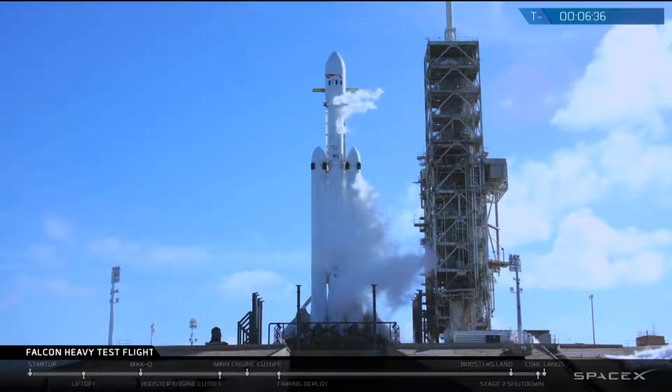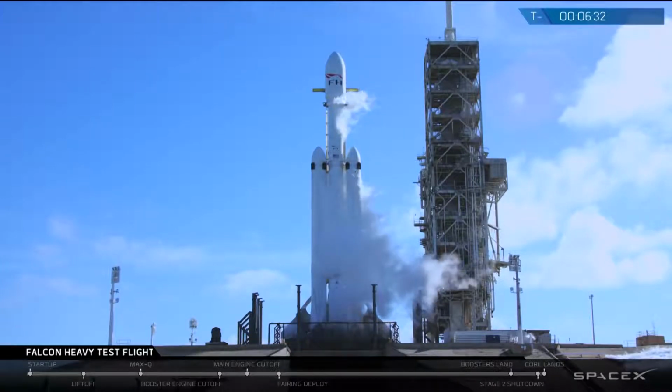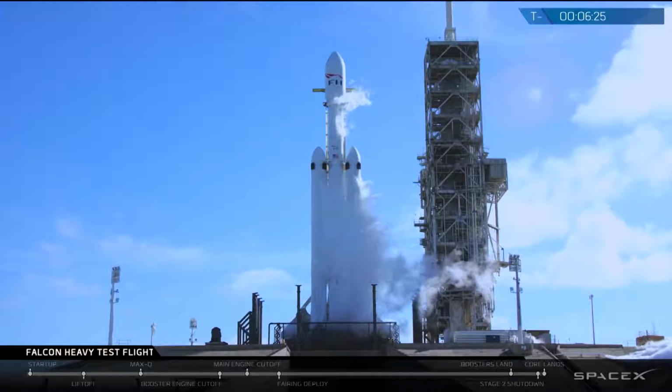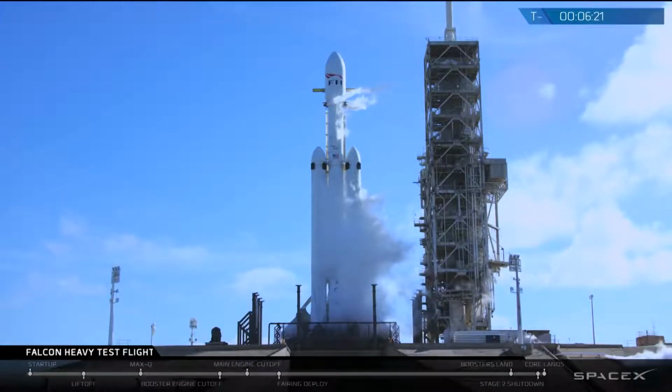The SpaceX team continues to count down for launch of Falcon Heavy test flight. Now, once we light the engines, Falcon Heavy will check the power on all 27 Merlin engines, a critical period in the go-no-go for launch. It'll then command release from the ground hold downs.